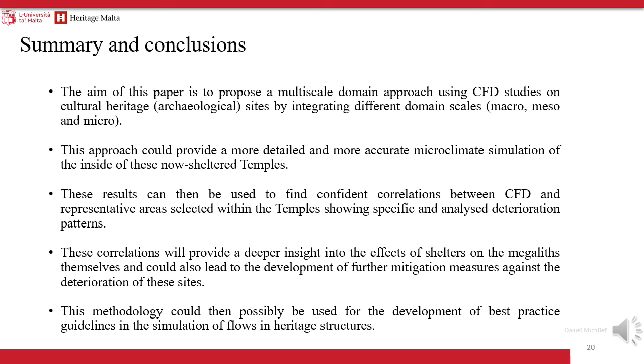So in conclusion, the aim of the paper is basically to propose a multi-scale domain approach in the CFD study of megalith temples. The approach promises to be more accurate because we consider different scales of flow with a certain level of detail. So we start with the macro domain, we go on to the meso domain, that is basically the temple area and the near vicinity of the temples, and later on we're also planning to go into the micro domain where we study individual megaliths. So the model itself will be used to provide a representative simulation environment that is faithfully representing what is happening on site.